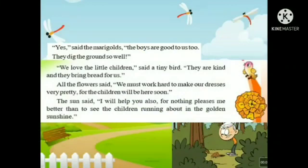"Yes," said the marigolds, "the boys are good to us too. They dig the ground so well." "We love the little children," said a tiny bird. "They are kind and they bring bread for us." All the flowers said, "We must work hard to make our dresses very pretty, for the children will be here soon." The sun said, "I will help you also, for nothing pleases me better than to see the children running about in the golden sunshine."